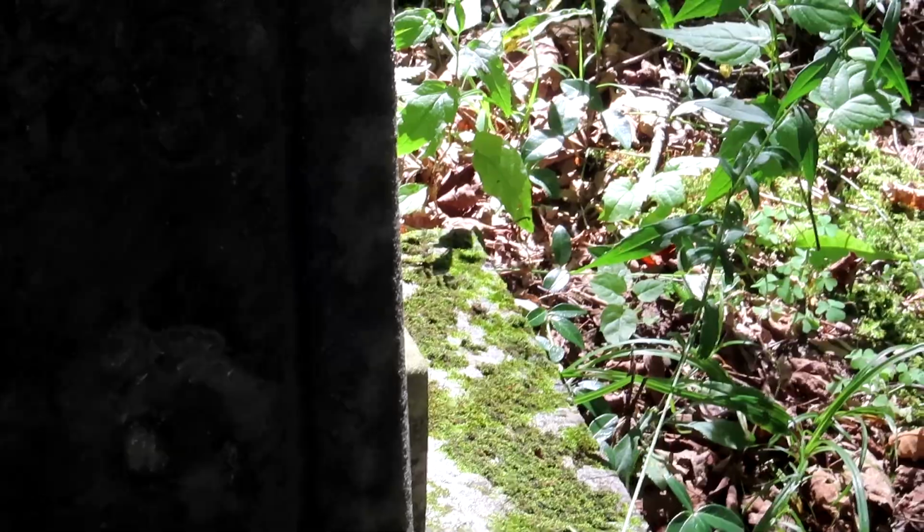And here is this Naomi J, wife of Gilbert or Gideon Hoxie. She was aged 70 years. Died something 1878.